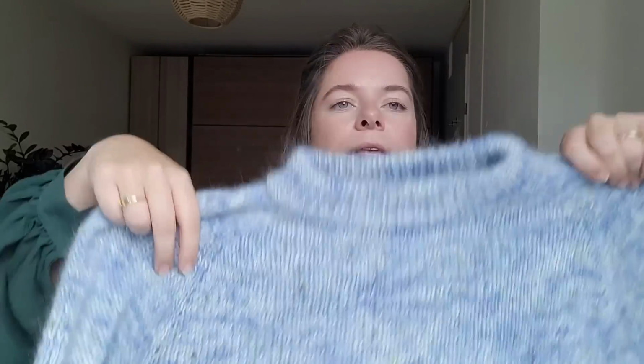Next, I have another blue one. And I made some nice progress with this, although I'm not really rushing it for these last weeks. And it's my Lento sweater.